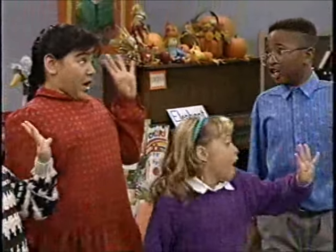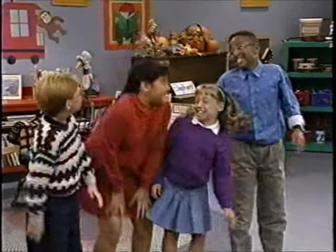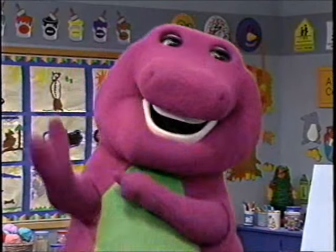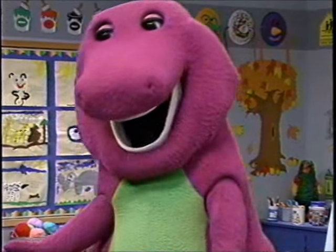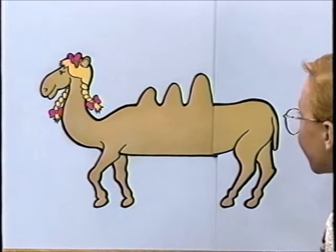Sally the camel has four humps. So ride, Sally, ride. Boom, boom, boom, boom. Sally the camel has three humps. So ride, Sally, ride.